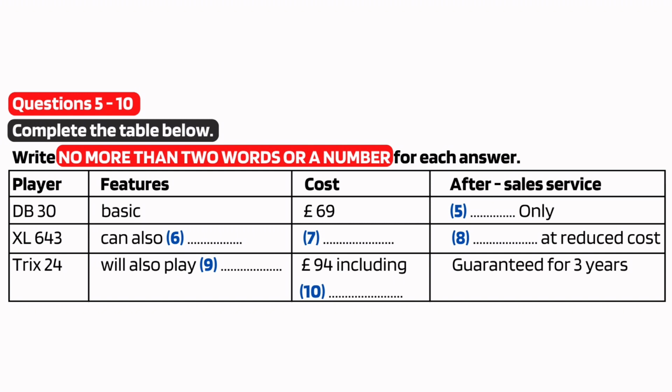Tri-X24. It's a very good player, and you can use it to listen to your CDs as well as watch DVDs. It looks nice, but I bet it's expensive. No, it's not top of the range. Let's see. Yes, it's £94. But what you have to remember is that that includes insurance, so you don't have to pay extra for that. And it comes with a guarantee that's valid for 3 years, as opposed to the usual one. What do you think? Maybe.